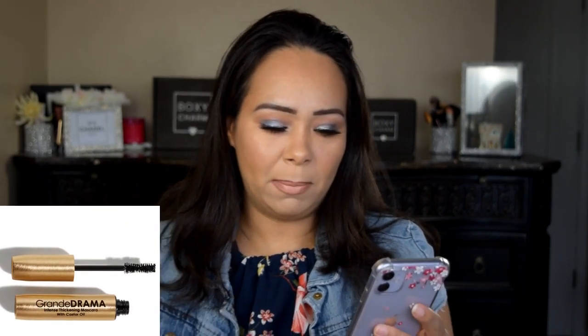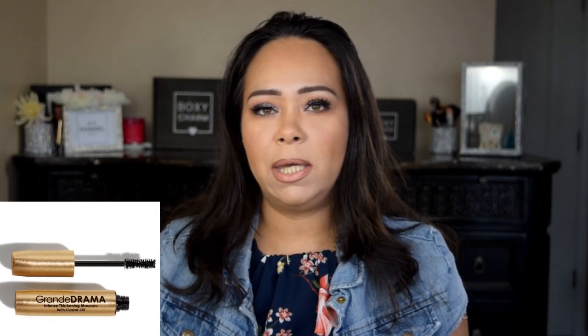That variation has the Grande Drama Mascara, and it has castor oil, which, you know, is an oil that does help. You could apply it on your hair, and it's going to help your hair grow a lot quicker. And the same thing, it's a DIY that people use that oil to make their lashes grow. So it's good that that mascara has a nice oil there. I know we got that brand before, I think a year ago or maybe a little longer.